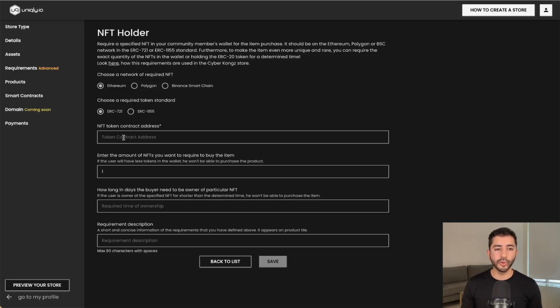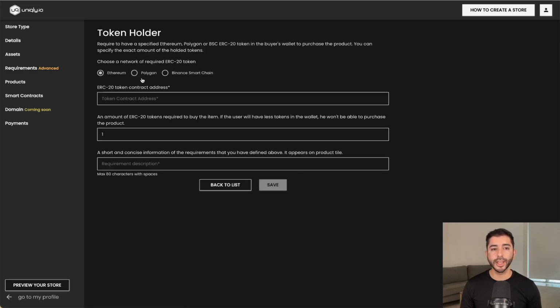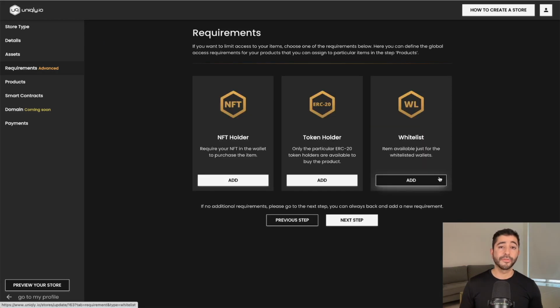I would enter the Doodles contract address. And there's a lot of customization features. For example, how many they need to own or how long did it have to be in their wallet. And you can also do the same thing for tokens. So you can add an ERC20 token or a token on Polygon or BNB. And you'll say, only people that hold this token can get this product. And you may need to own a certain amount of those tokens. And then you can also just keep it simple with a whitelist. You can add names of people and their addresses. But for my product, I'm not going to select any of these and head to the next step.